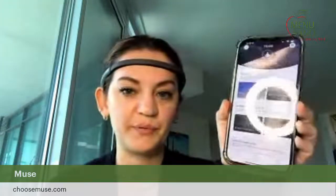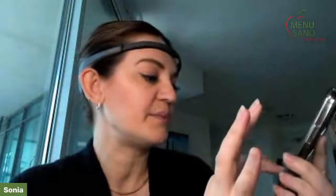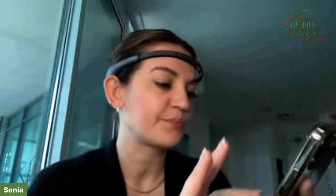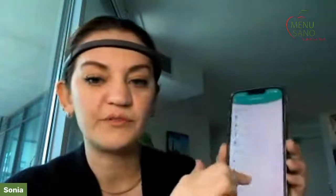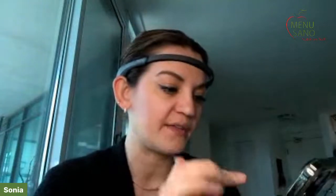So here I have my Muse app, and I can just go to the section that says meditate. If I go into meditate, it's going to ask me what kind of meditations I want to do. You can have guided meditations, and there's a huge library of all these different meditations that you can do. It gives you a history of all of the different meditations that you've done. So it's got lots of data, and how many minutes you spent, if you have goals that you've set, and things like that.